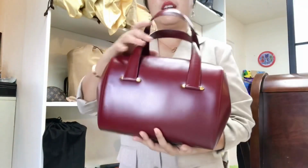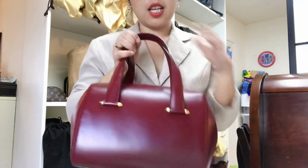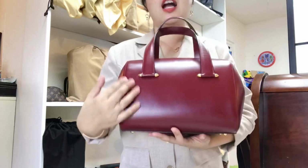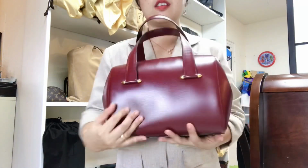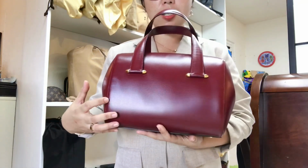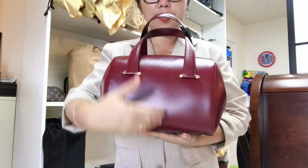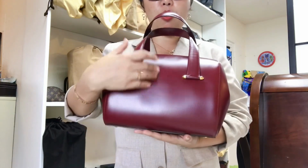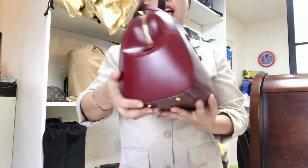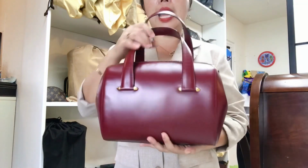Okay. So its measurement from the handle is 5.1 inches or 13 centimeters. Its length from here to here is 9.4 inches or 24 cm. Its height is 18 centimeters or 7.1 inches. Its side width is 4.7 inches or 12 cm. So that's its measurement.